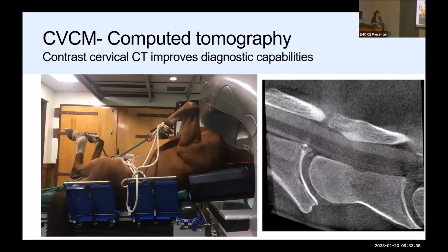But man, an anesthetized CT myelogram gives us a lot of information. So here's one of our horses that's had a standard myelogram. Now taking him into the CT, we can get down to C6, C7 in the majority of horses. Every now and then we can get down to C7, T1. And it gives us a lot of information.